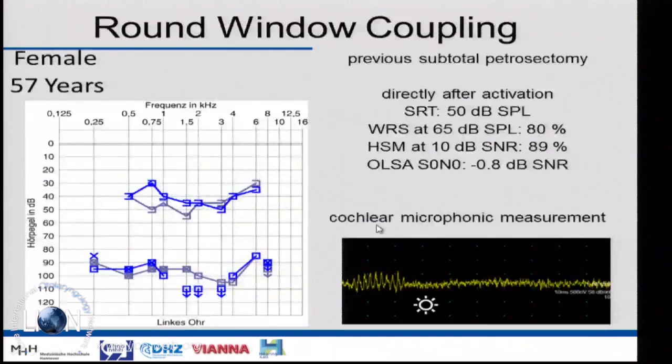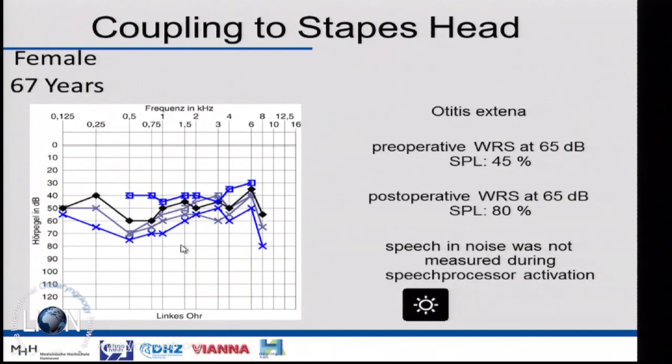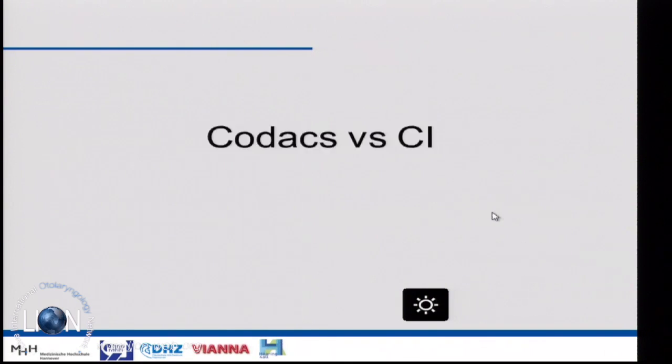Now, round window coupling also works. One patient here, you see the bone conduction threshold pre and post. Then stapes head coupling also works. You see a patient jumps from 45 to 80% monosyllable word scoring. So there are also different possibilities to couple, not only through the stapes prosthesis.